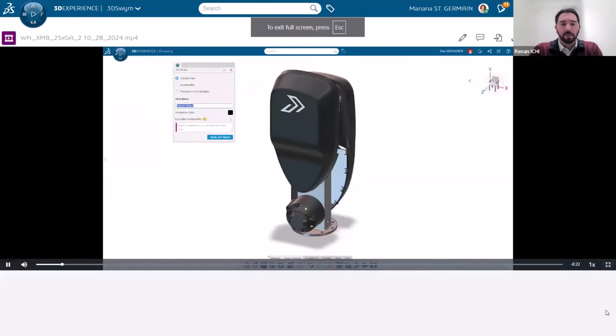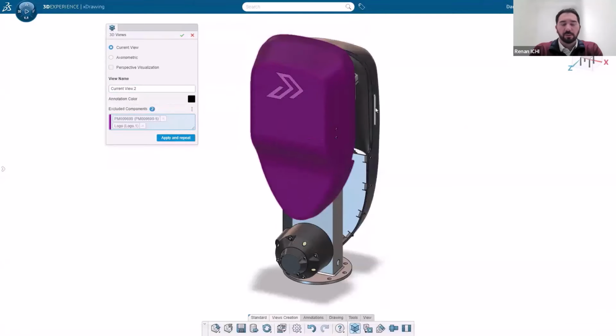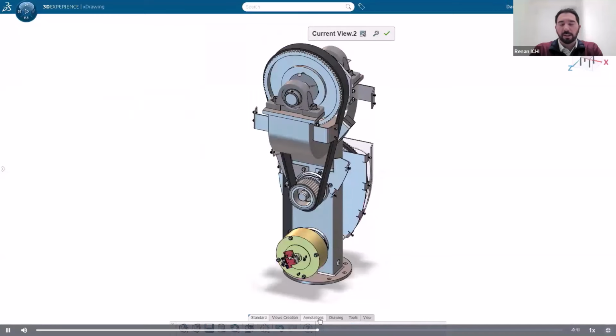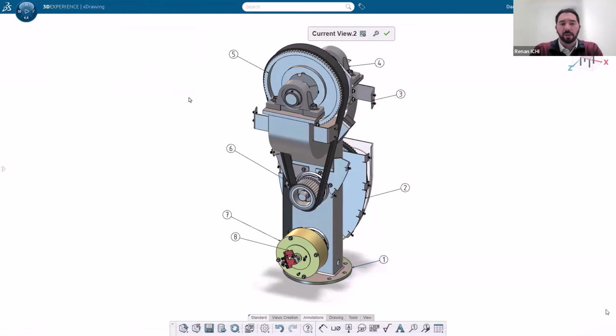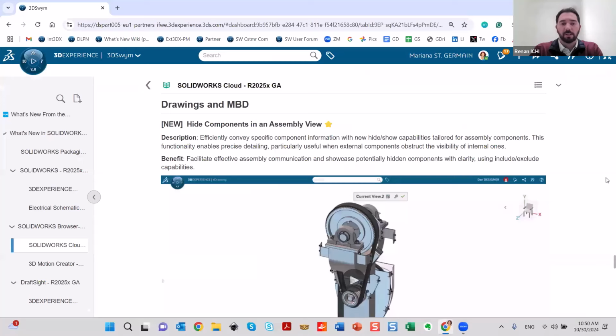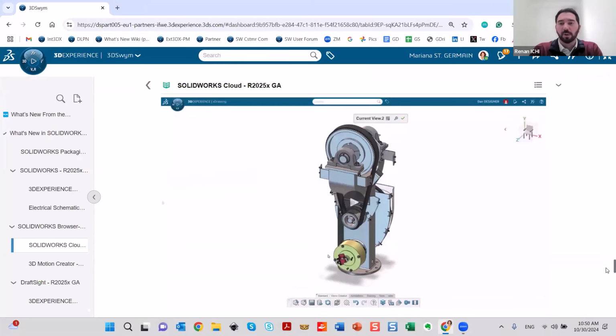So now when you create any sort of 3D or 2D view, you have the ability here to exclude components. So you can select whatever you'd like. And this is extremely useful whenever you're documenting any assembly that has internal components. In most cases, you always have some sort of cover or something that is interfering or blocking your ability to correctly define your assembly with balloons and notes like such that you see in the video there. So this really allows you to provide that more accurate detail and be able to communicate your drawing more accurately.